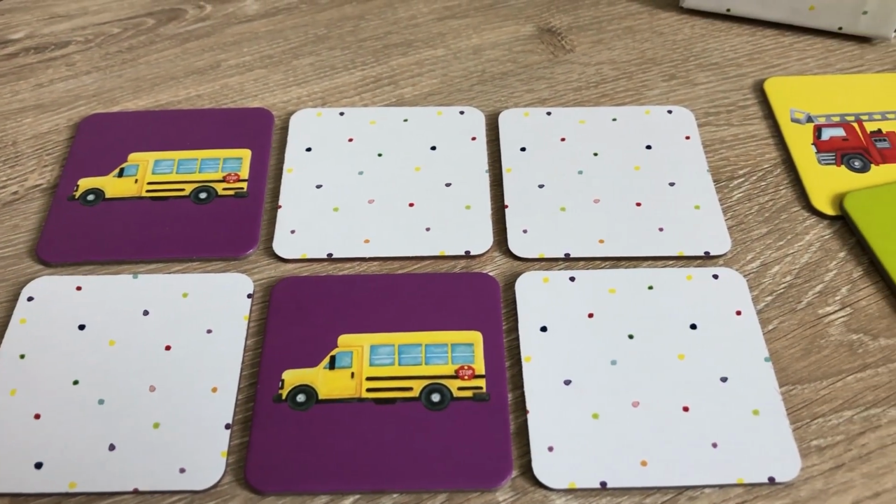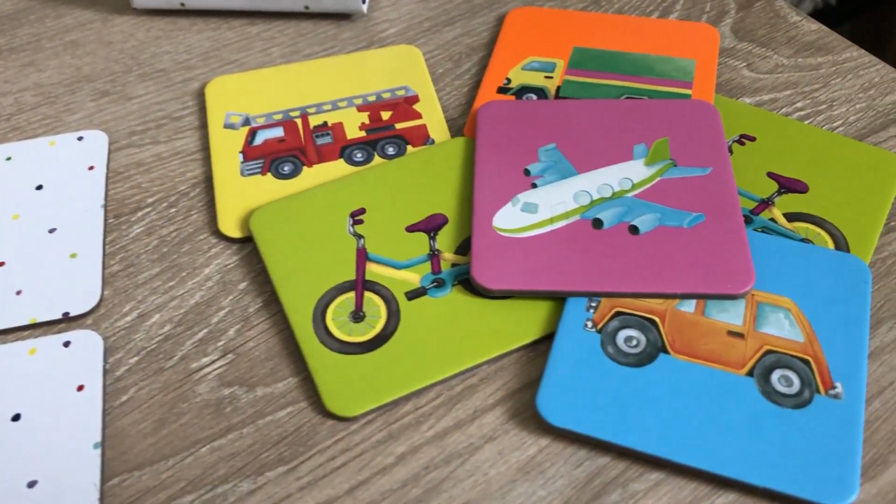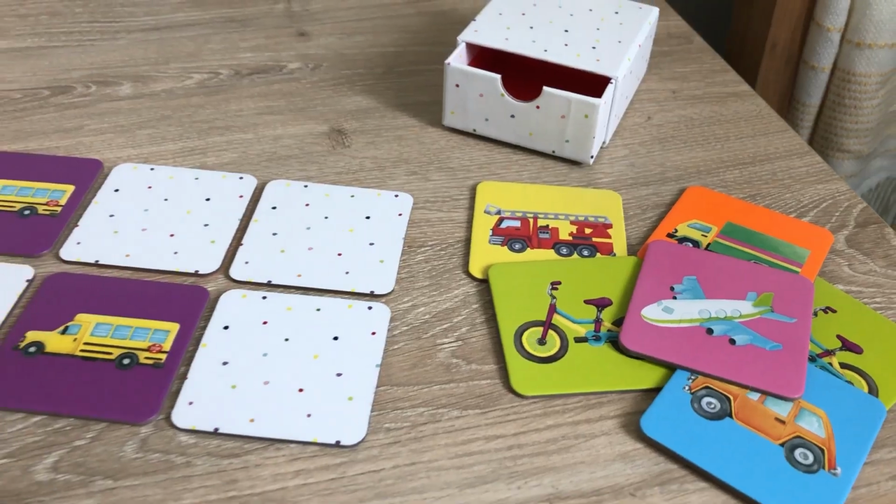The next activity in this box is the Things That Move memory game. This helps practice memorization, concentration, and identifying different vehicles that move. I love the packaging. As I mentioned, everything comes in a really sturdy type of packaging that then can go back inside the larger box, but it just makes it really convenient so that when you're finished with the activity and you're ready to put it away to store it for a little while, you can do so without having to find different ways to do that.